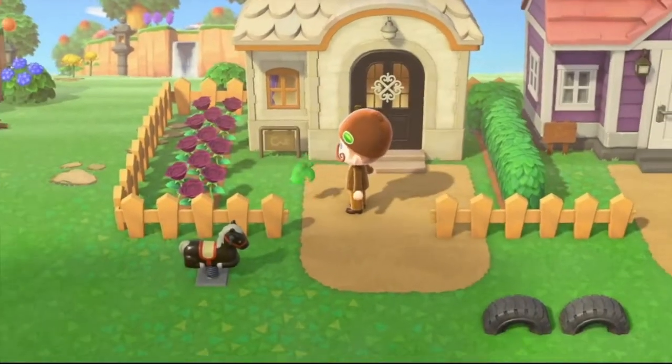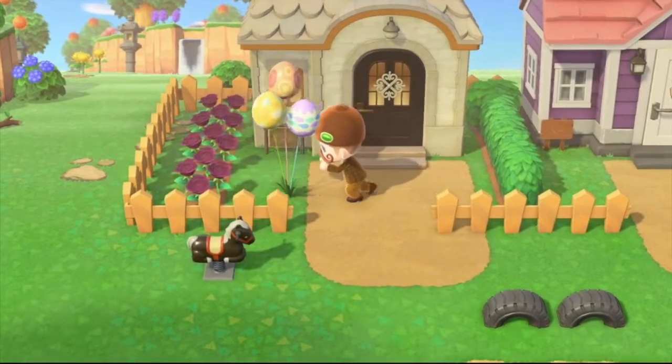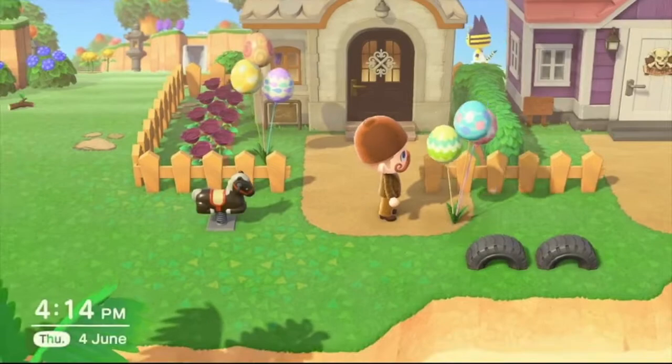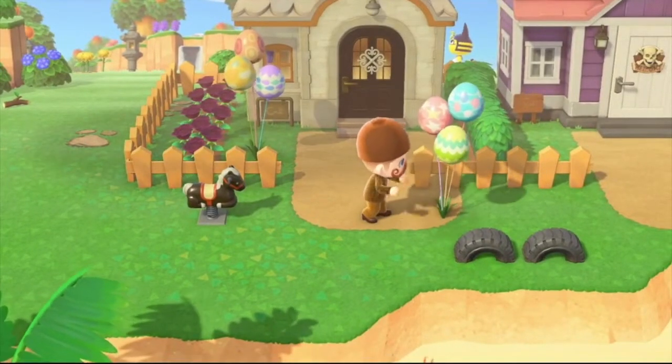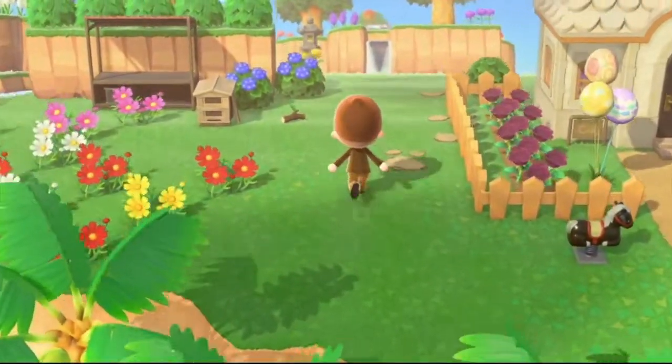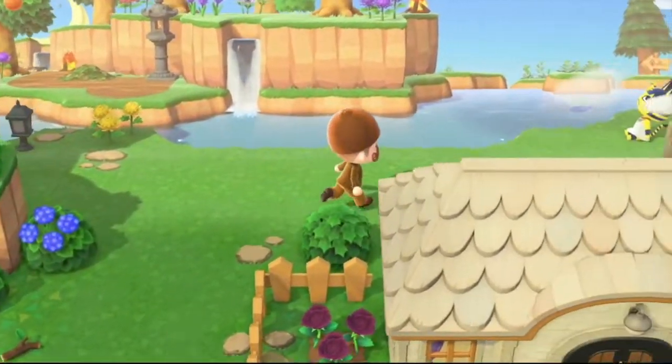Right, balloons. I don't know if you can get other balloons, but these are the only ones that I've currently got. And there, like that. There we go. Oh, you know what? I've completely forgot. Party poppers. They're absolutely essential. Party poppers, party poppers.